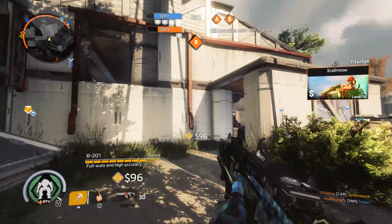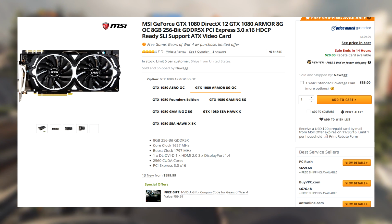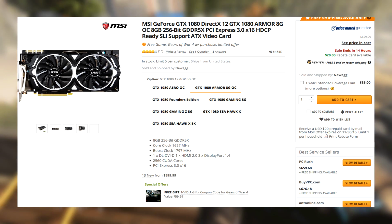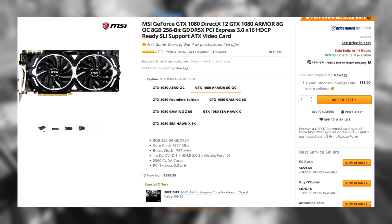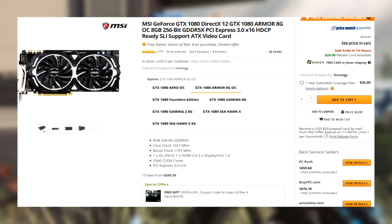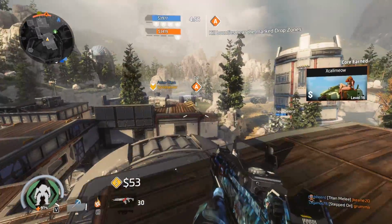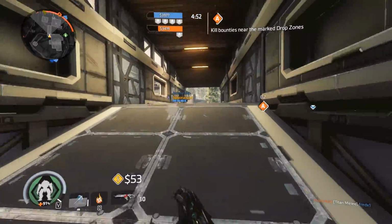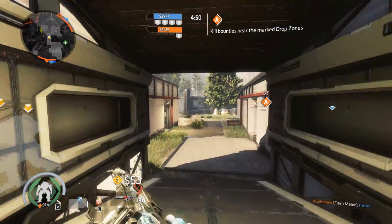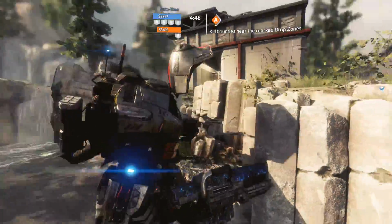And finally, number 1 is the MSI GeForce GTX 1080, which is also available on Newegg, $600 flat. Then there's a $20 mail-in rebate, and this also comes with a free copy of Gears of War 4. So that is a very good price for the GTX 1080, and you're getting it for under $600. You're getting a free copy of Gears of War 4. Obviously, this is a GPU tailored towards those of you with the higher budget, so maybe those of you don't even care about getting the best deal possible, but even if you do have a very high budget, why not get a 1080 for the best deal you can?